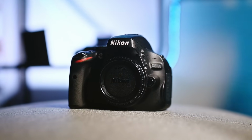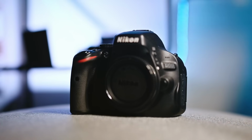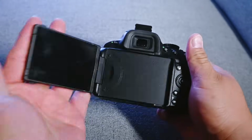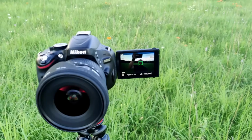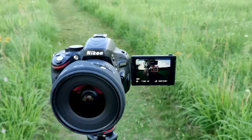Next up, number 4 is the Nikon D5100. It's like the D3200's bigger brother, but with a little bit more features. One of the pros about this camera is that it has a flip out screen. The screen does articulate like this, which is actually perfect for videos, vlogging, or if you're getting pretty creative with certain angles. I usually use it when I'm in a tight situation. I'll just bring up the camera and flip the screen.